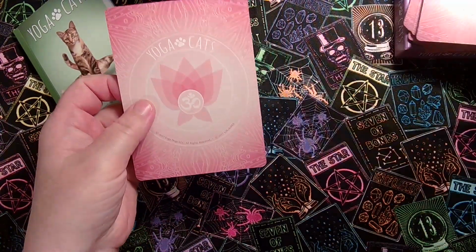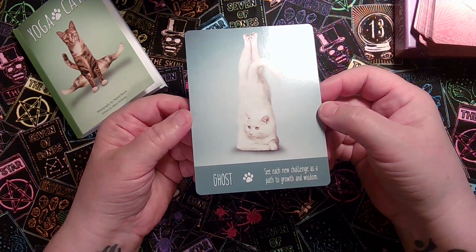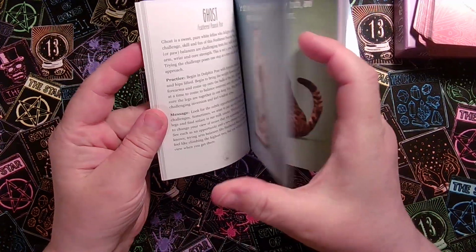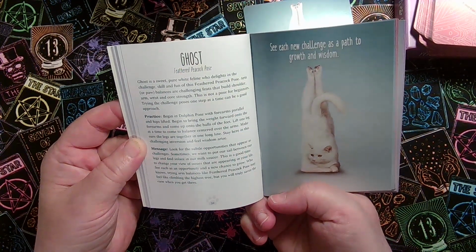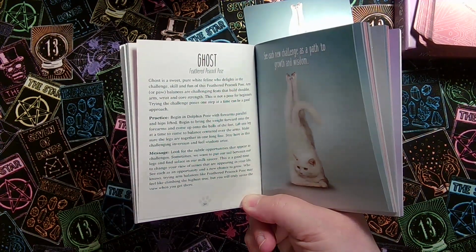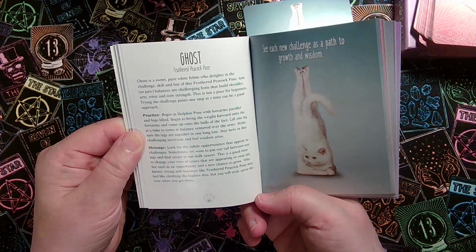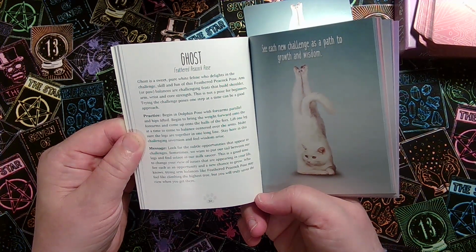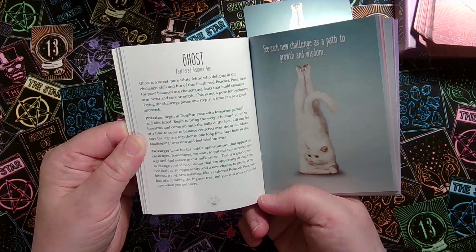All right, let's see, who is our yoga cat? Ghost. Ooh. See each new challenge as a path to growth and wisdom. All right, let's see what Ghost has to tell us. Okay, Ghost is in feathered peacock pose. And Ghost is a sweet, pure white feline who delights in the challenge, skill, and fun of this feathered peacock pose. Arm or paw balances are challenging feats that build shoulder, arm, wrist, and core strength. This is not a pose for beginners. Trying the challenge poses one step at a time can be a good approach. Yeah, because I'd fall on my face if I tried to do that one.